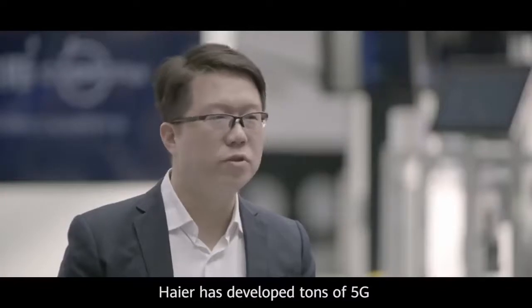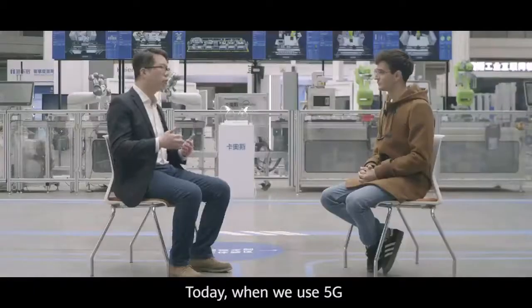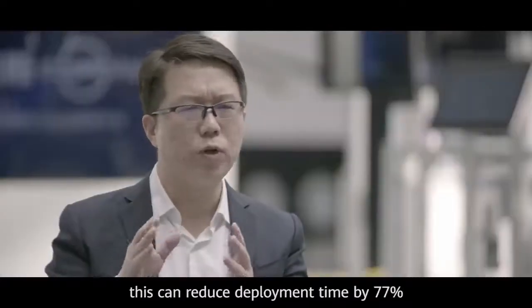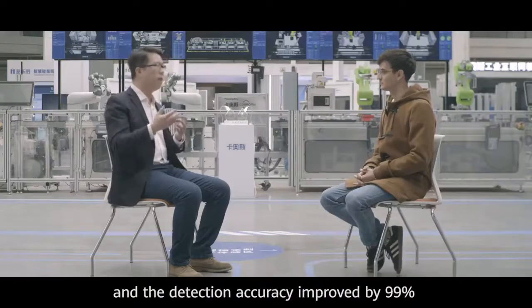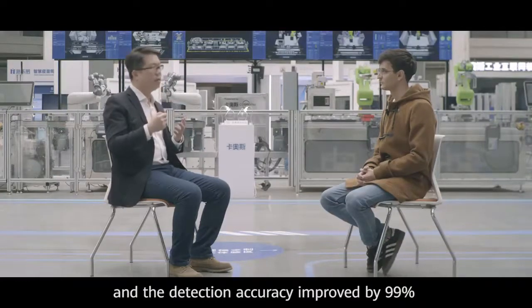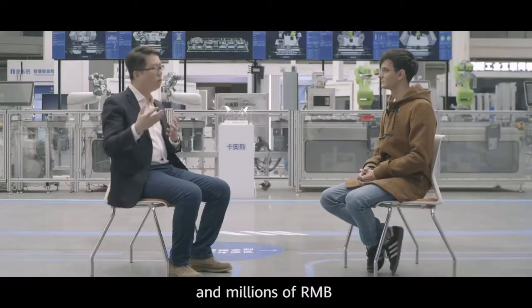Haier have developed tens of 5G application scenarios. Today, when we use 5G, this can reduce employment time by 75% and the detection accuracy improved by 99%. And millions of the RMB was saved per 1 year.